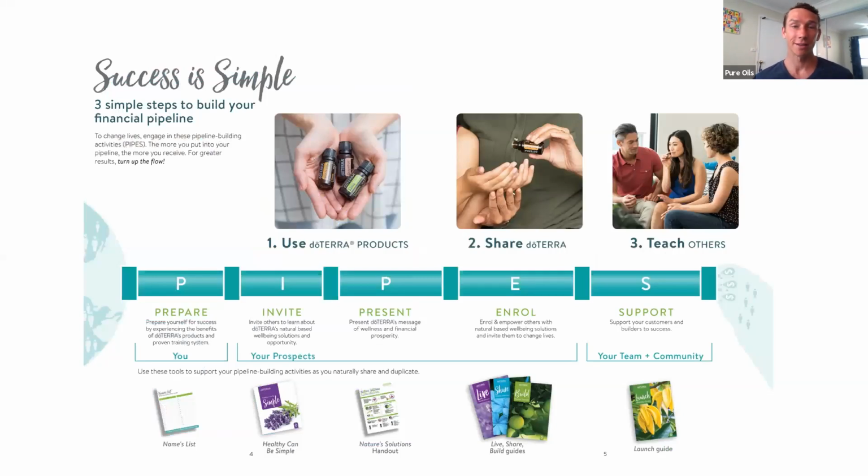So straight away, this presentation refers to PIPES a lot. And I believe that this is very important because we're constantly just coming back to this PIPES framework. It's always a really good reminder. Sometimes we think, oh, PIPES again. But really, this does have everything in a nutshell that the business is all about. Maybe you need to get back to IPing, which I'm constantly reminding myself to, you've got to walk the walk to talk the talk. So you're inviting, presenting, and enrolling.